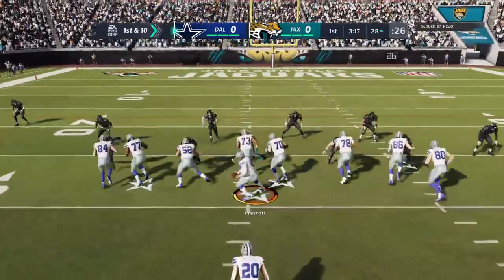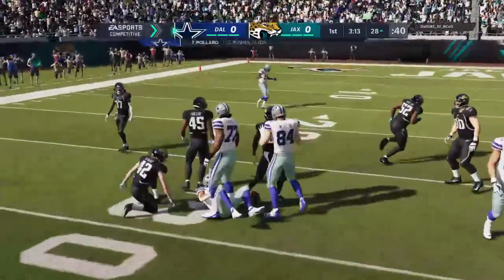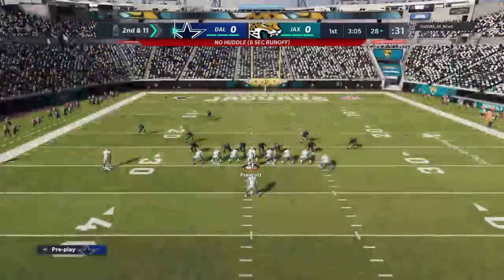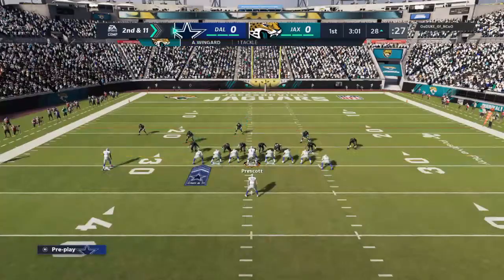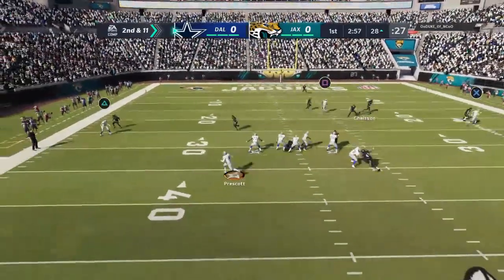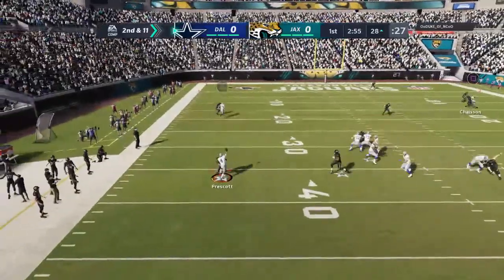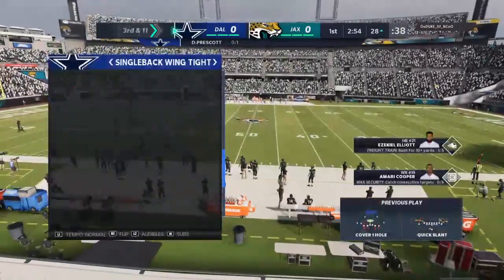1st and 10, and they've got 3 tight ends out there. A jumbo package look. And after the good gain last play, this time he's going to be stopped behind the line of scrimmage. Officially, it's a 1-yard loss. That's going to bring up 2nd and 11. Forced out to his left. And he takes a shot on the release as this will be incomplete.